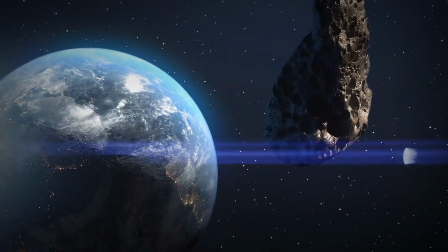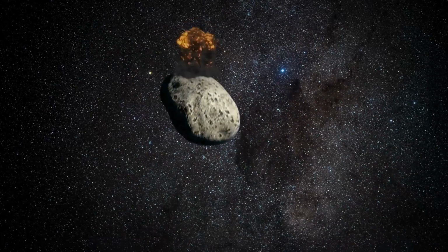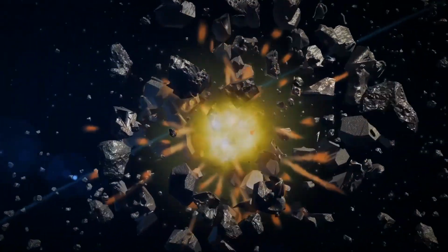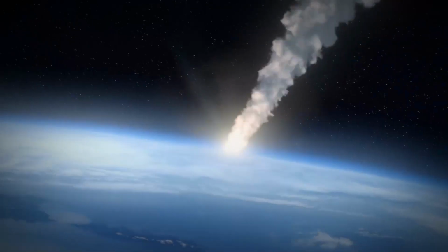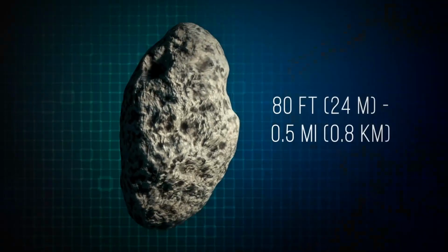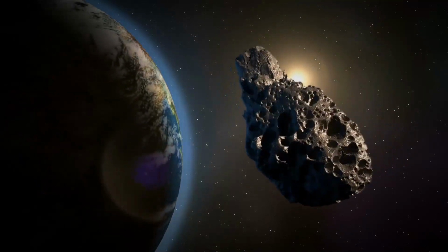We can also create a controlled explosion on the asteroid. It's based on the same principle. The force of the explosion would have to shift the trajectory of the asteroid slightly, or smash a giant rock into smaller pieces. Asteroids up to 80 feet wide would burn up completely in our atmosphere due to friction against the air. Rocks between 80 feet and half a mile in size may not burn up completely and cause local damage. Anything larger is considered very hazardous.